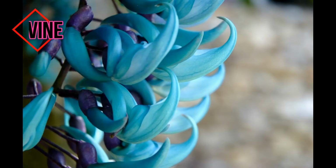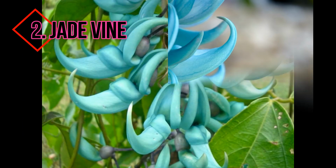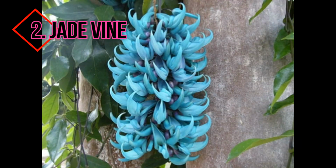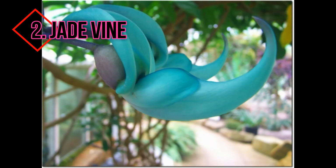Number 2. Jade vine flower. Jade vine is a rare flower in the family of pea and bean. It can only be found in the rainforests of the Philippines. Jade vine has claw-shaped flowers, which can grow up to 3 meters in size. The color of this beautiful flower varies from blue to light green.